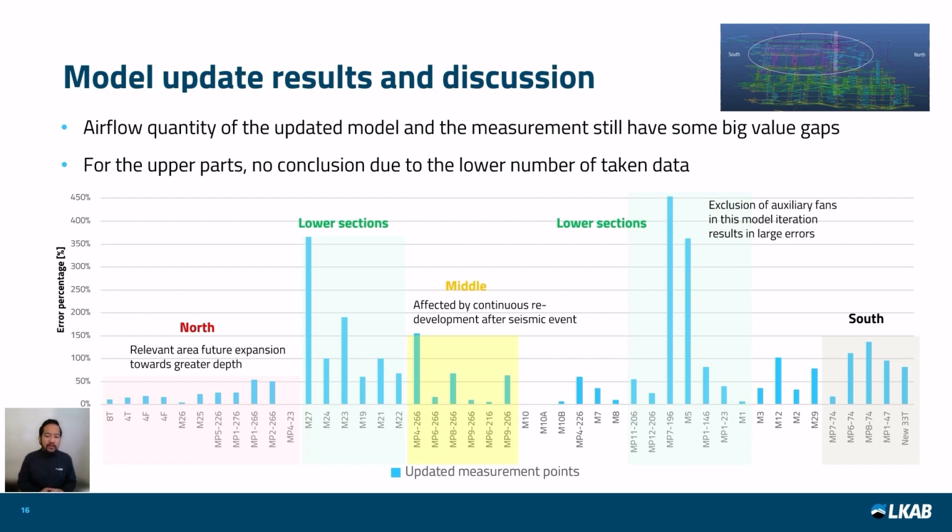Let me break down the results based on the location in the mine. But before I start, I will just briefly show you which area in the mine those values were taken from. So just to remind you, here is the ventilation model after adjustment. The right part represents the north, while the left represents the south. And those areas here represent the upper level, here in the middle, and here the lower part.